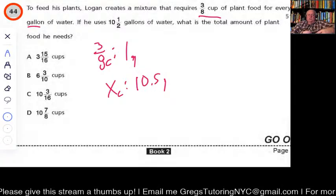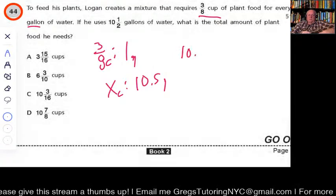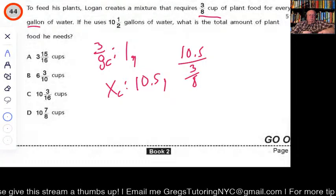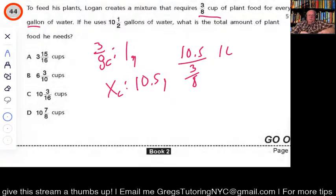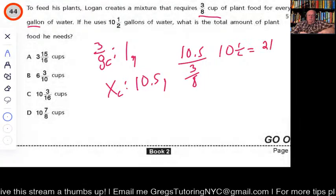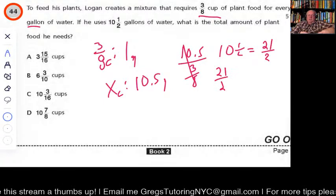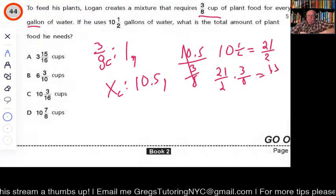Okay, so I wrote that as ratios, right? So another way to look at this is 10.5 divided by 3/8. Okay. Oh wait, sorry, times 3/8. So 10.5 is the same as 10 and 10. Let me write it as 10.5. So that's equal to 21 halves, right? So we're going to take 21 halves times 3/8. And we're going to get 63 sixteenths.